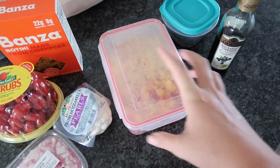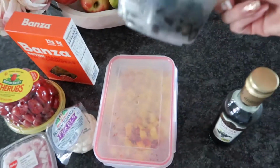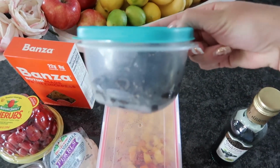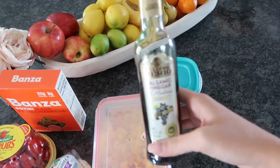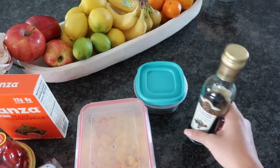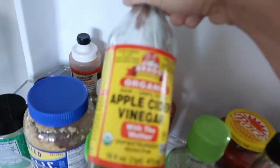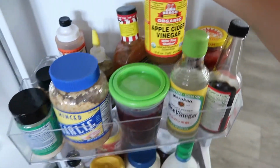I also use this for eggs and stuff in the morning, but I'm gonna take some of this and throw it in there. And then I have some sliced olives as well. And then I'm just going to use balsamic vinegar as a dressing. You guys can add whatever dressing you want though. I will also sometimes just do some apple cider vinegar and oil with spices.